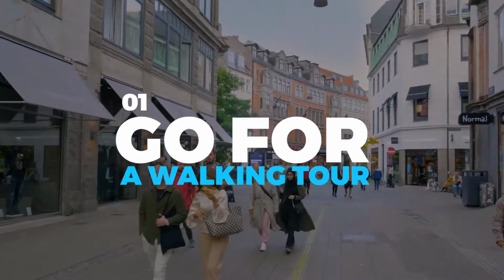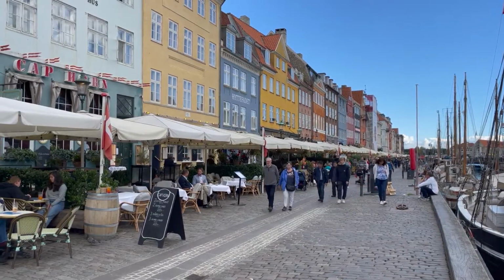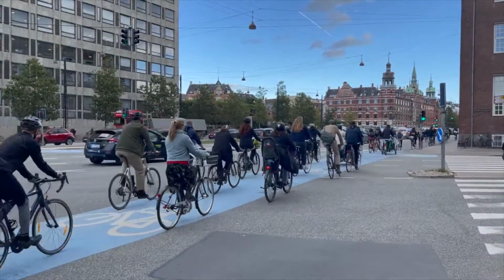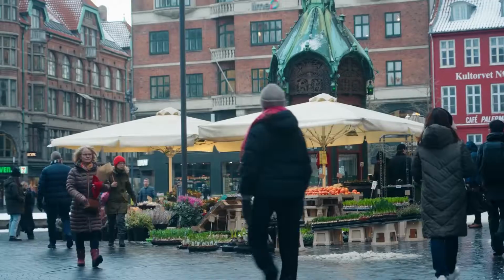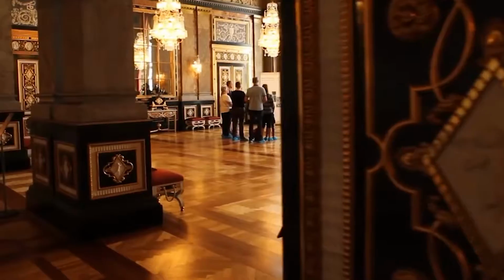Number 1. Go for a walking tour. The area of Copenhagen in which you are staying is ideal for walking. You'll get to know the locals and gain insight into their way of life. Start your time in Copenhagen by taking in the city's must-see attractions and learning about Danish history and culture.